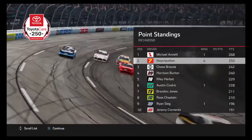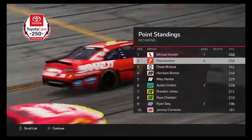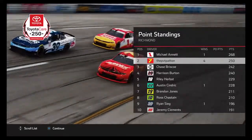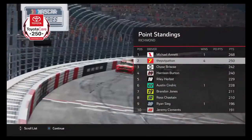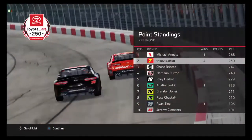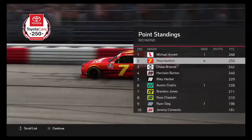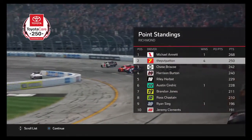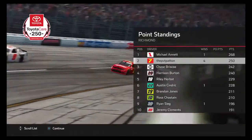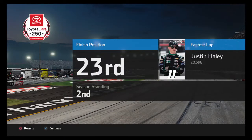And in terms of points, Michael Nett regains the point lead. Duh. We had a crap race, you know, that was just not even close. And Chase Briscoe and Harrison Burton are actually within spitting distance now. And that was Austin Cindric's first win, okay. But hey, with 4 wins to our name, despite us having a bad race there, we still are holding the number one winnings. 50% of the season has belonged to us in terms of wins. So you know what? I'll take it.